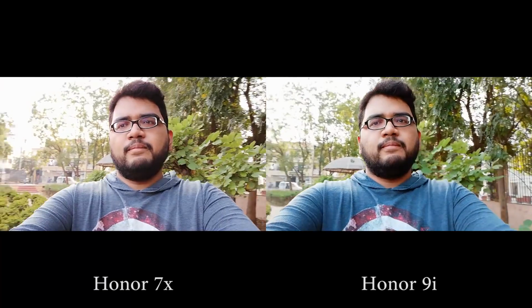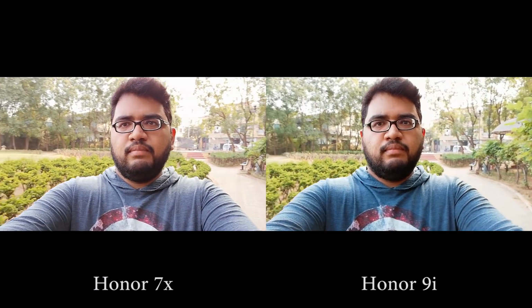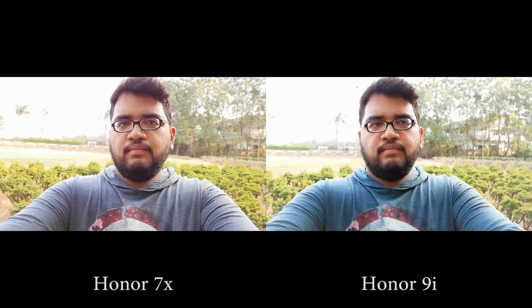Rest of the specs are same on both the phones. Both can shoot video in 1080p and there is no stabilization on both the phones.